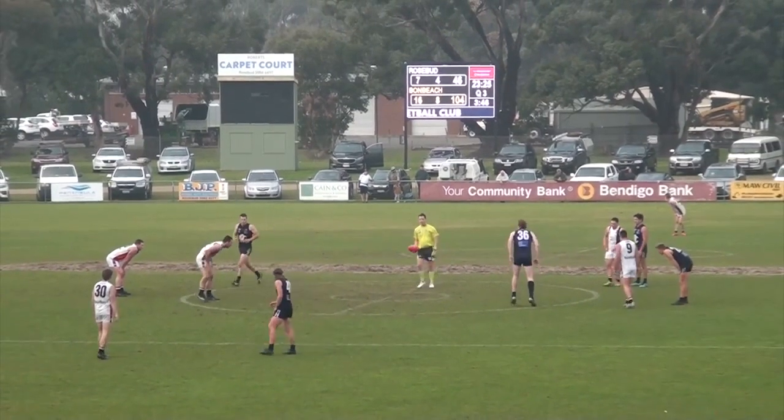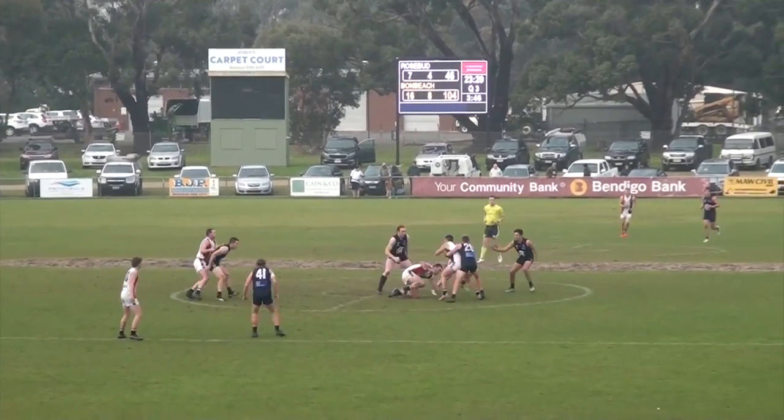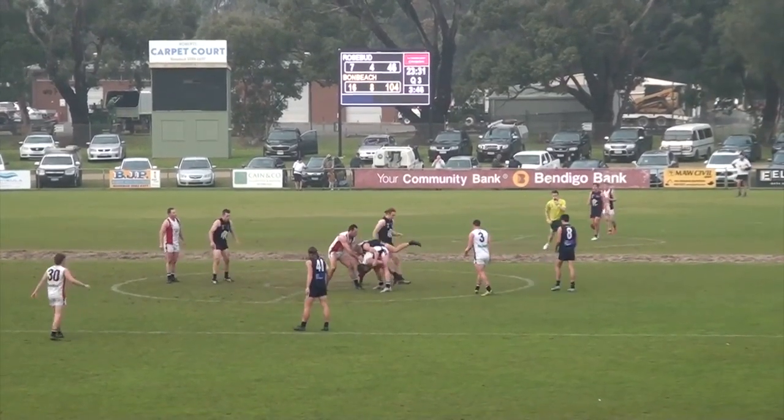Making the changes. Another chance for goal, but it's a dribble kick. Jason Dunstan wouldn't have liked it.